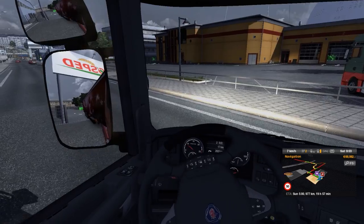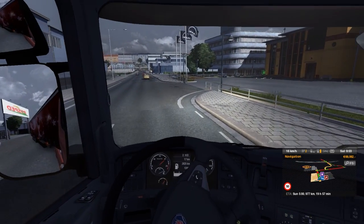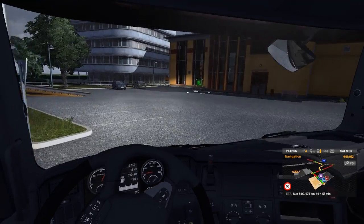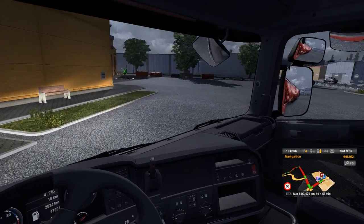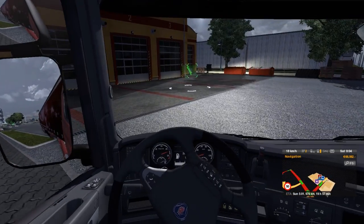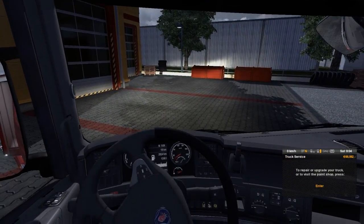So this truck has a pretty small engine. I think it's the smallest one you can get on the Scania. And I think this load is a bit heavier than I expected it to be. It's 22 tons. So hopefully we don't get any steep hills or anything. But anyway, let's paint this up, and then we'll get on the road.